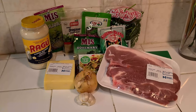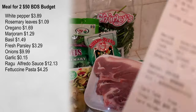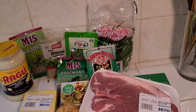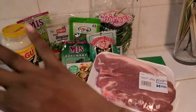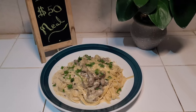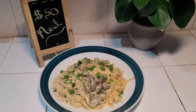All right, so these are the items we got for $48.35. So we made it into the $50 for a meal for two. So now let's transform this from this. And here we go, our $50 gourmet meal. And we still have items left over. We still got pork, we've got seasonings, we've got cheese. So guys, it is possible.